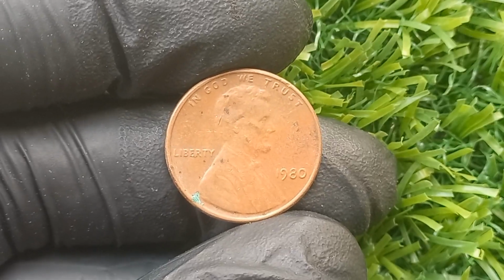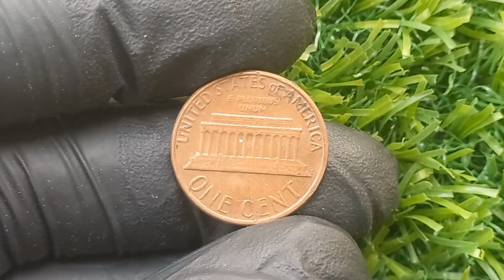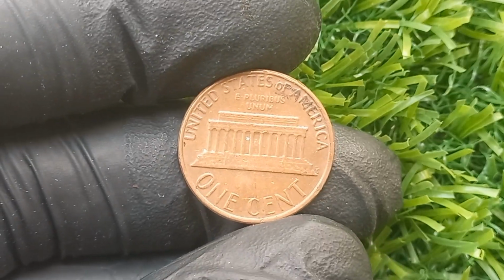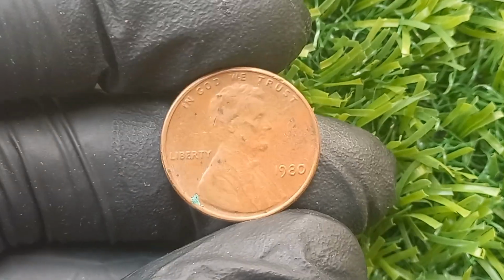Now let's talk about that secret tip I promised. The story you tell about your coin, yes, the story, can increase its value dramatically. Buyers don't just pay for the metal, they pay for rarity, history, condition, and yes, the story. Document how it was found. Add photos. Include the family background, the origin.